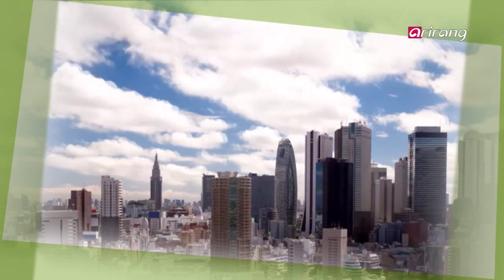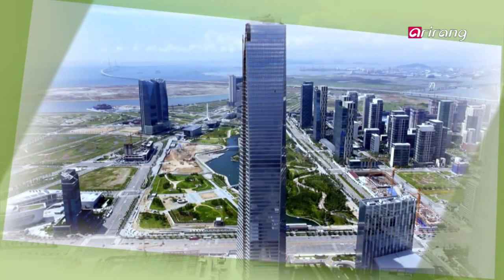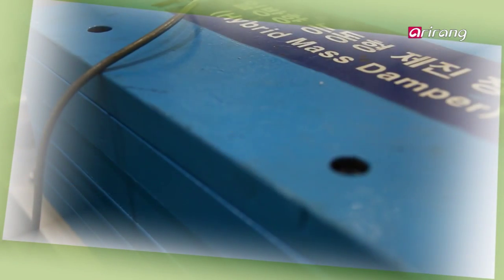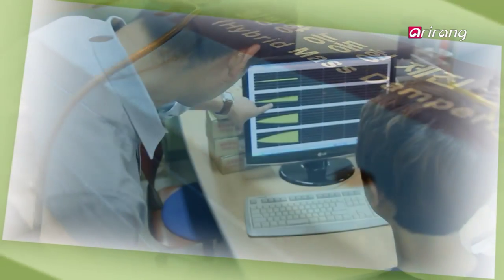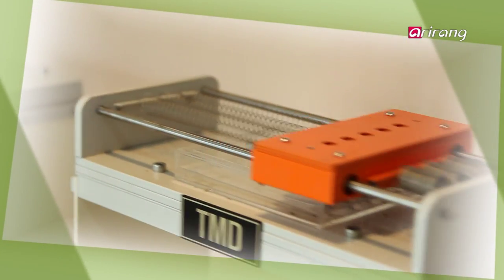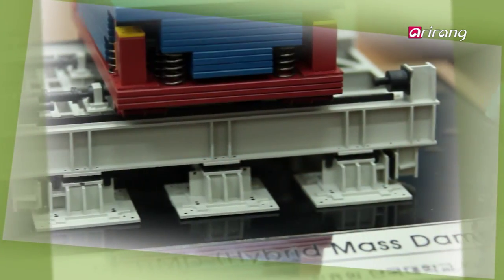High-rise buildings have become common in big cities. Vibration control systems are essential to ensuring safety against earthquakes, wind, and other external shocks. The latest technological breakthrough will likely help brandish Korea's technological prowess on the skyline.